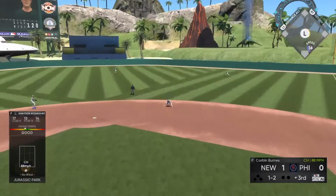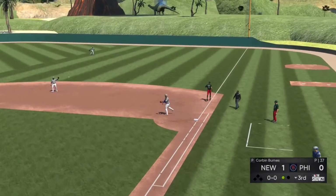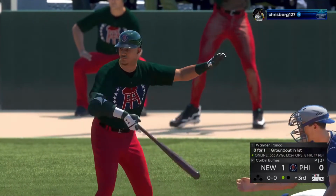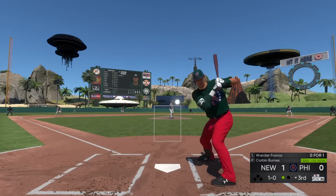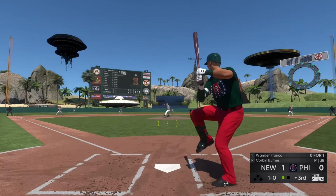Sent on the ground out to second. And the throw to first is in time. One gone. Stepping in once again is Wander Franco. 0 for 1 for him here in this one. Ready with the first pitch. Here it comes. Here's a sinker that stays up. 1 ball, no strikes.